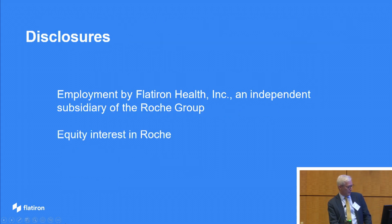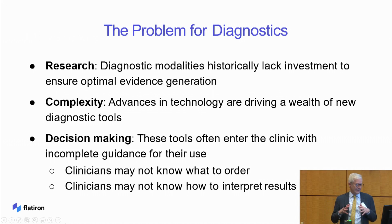So without further ado, just to kick it off, we've heard a lot about what we can do, and we've heard a lot about vision for integrated diagnostics. But I thought it would be worth starting out by just acknowledging that there are some significant hurdles in our way to getting from here to there. First of all, diagnostic modalities often lack the kind of investment that new drugs get, in terms of the evidence that exists at the time they become available for broad consumption. There are a lot of reasons for this that maybe we can get into a little bit in the panel.